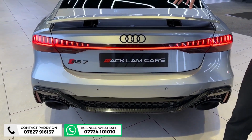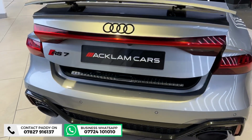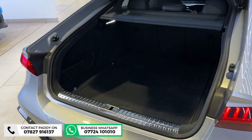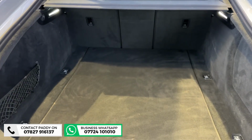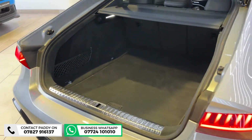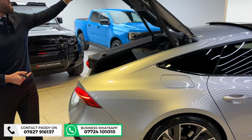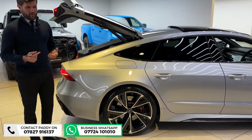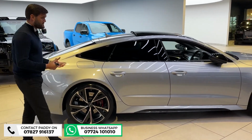The spoiler which I've popped up comes up automatically when you do about 72 miles an hour, or you can manually put it up. Have a look at the boot space as well. So if you're looking for a car where you're trying to consolidate and combine a performance vehicle with a practical car, that boot space will house several suitcases and do it quite easily. But then you've got that rare shape because there's other cars I can think of, CLS 63, maybe a BMW M8 Grand Coupe, but I don't think it has the presence that that car does.